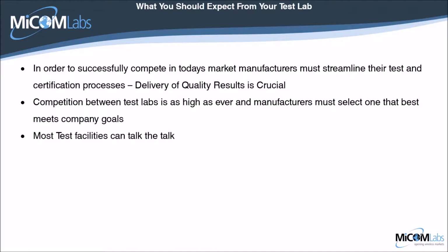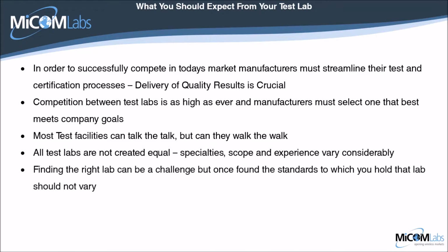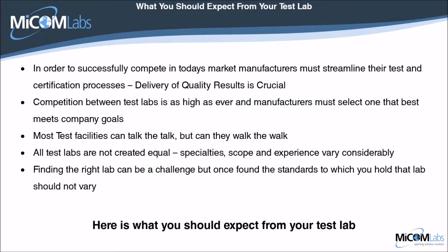Most testing facilities can talk the talk, but can they walk the walk? All test labs are not created equal, with specialties, scope and experience varying considerably. Finding a lab that has the capabilities to adequately test your product to the necessary regulatory standards, while providing the appropriate product certifications, can be a challenge within itself. But once you find an accredited test lab that meets your product's needs, the standards to which you hold that lab should not vary. Here is what you should expect from your test lab.